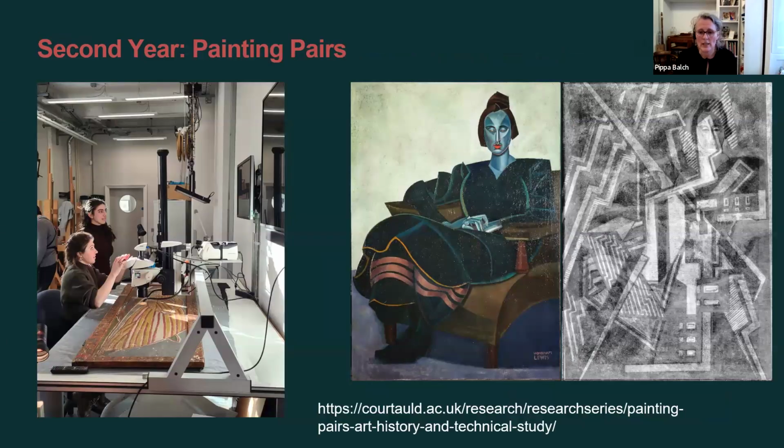Also in year 2, easel painting students are offered the opportunity to take part in Painting Pairs, which is a program we run, a chance for postgraduate students from the history of art and curating to work collaboratively with one of our second year students to research a painting being treated in the department. They present their research in 2 talks and write it up as a scholarly essay.